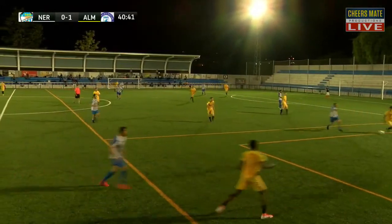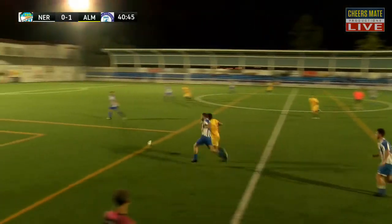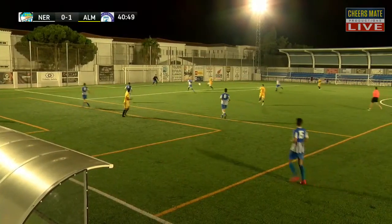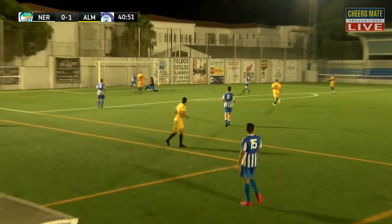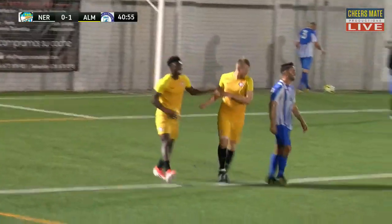Mendoza doesn't find his man, but Almunecar get it back. Oh, nice touch by Ogunnabi. Oh, come on, and it's there. And it's Carlson for his second. And it's there. 2-0.